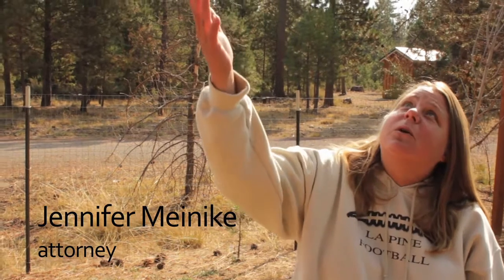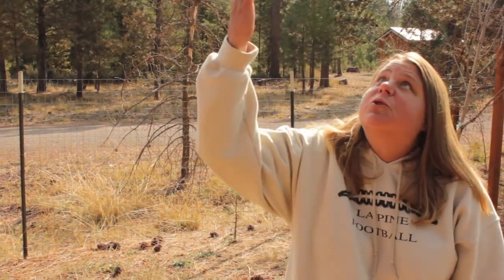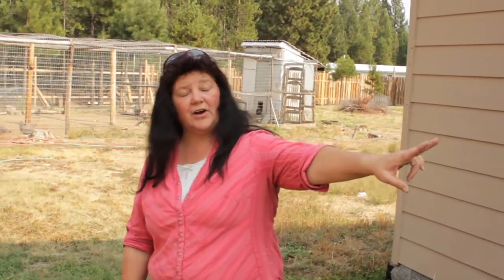How much is this tree worth? The arborist valued this tree about $59,000, but it's irreplaceable. It's a 250-year tree. It cannot be replaced. I had plum trees, I had the two pear trees, I had apple trees, cherry trees, and nectarines. I also had black cherry and peaches up front, and they're all dead.